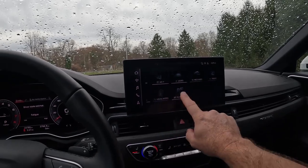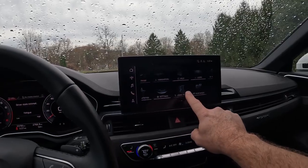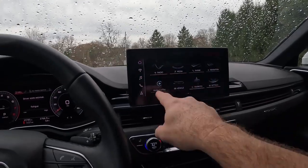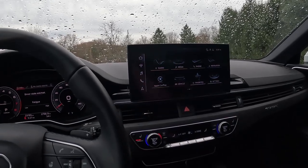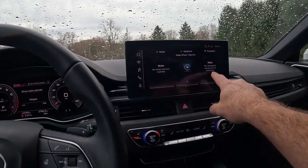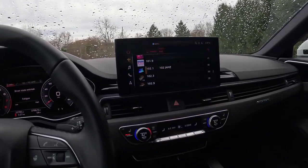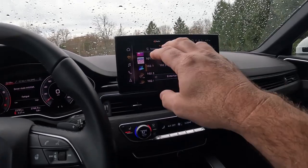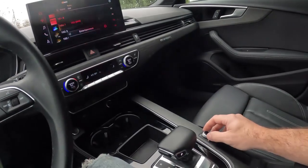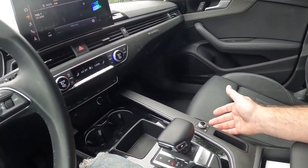So we just got rid of the screen that was in the back. Messages, users, your navigation. A lot of this stuff you have to set up. I actually have CarPlay set up to my phone, so that's why that's lighting up right now. Okay, so it shows you this stuff. That's your radio. You have a volume here, which to me is a little strange, and then you have volume down here, and then you can go back and forth right there.